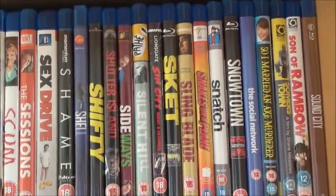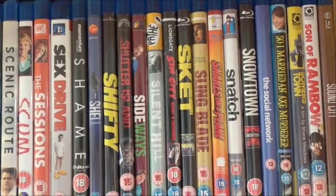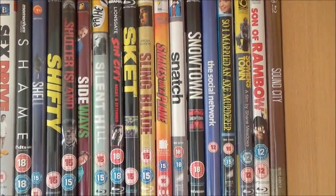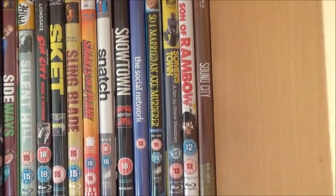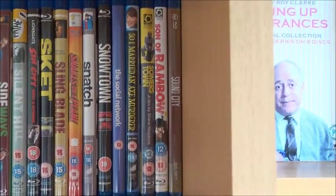It's always the way. It's always been with DVDs. It's just most things begin with S. Nothing really can leave your plan, really. And Silent Hill, Sin City, Sket, Sling Blade, Snakes on the Plane, Snatch, Snowtown, Social Network, So I Married an Axe Murderer, very underrated Mike Myers comedy, Summer's Town, Son of Rambo, and Sound City.